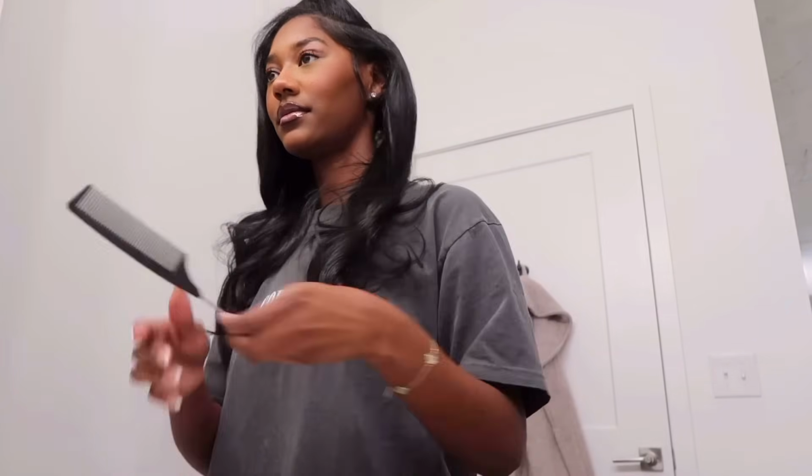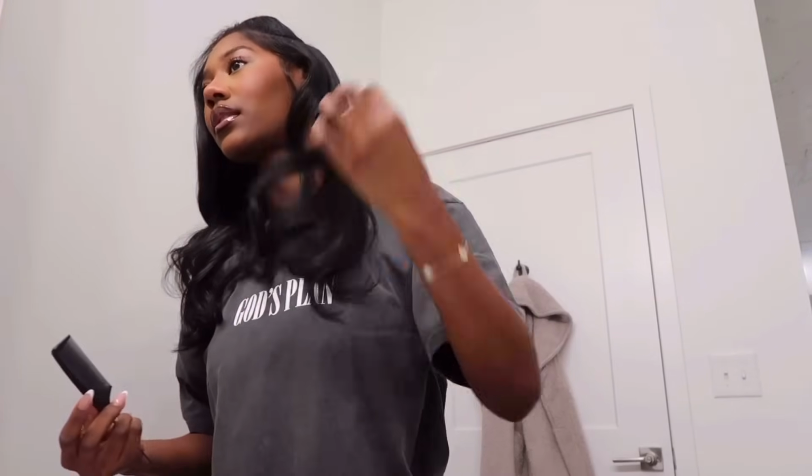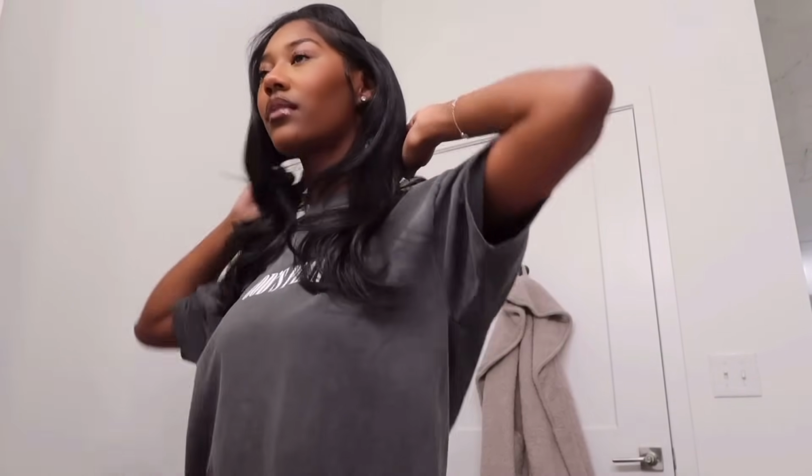Okay, it's definitely volume. I can tell it's added the volume. But hold on, wait. I like a loose curl, so they don't have to be all that tight, but I just want the curl to hold. I feel like it's because my hair was already a little bit frizzy.